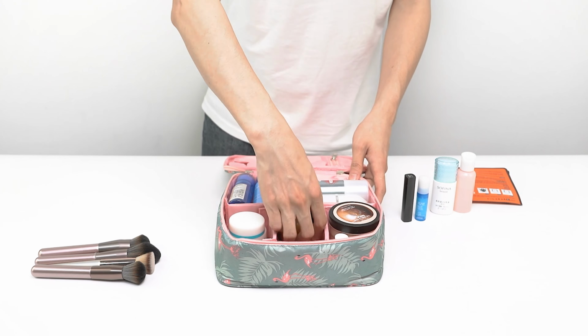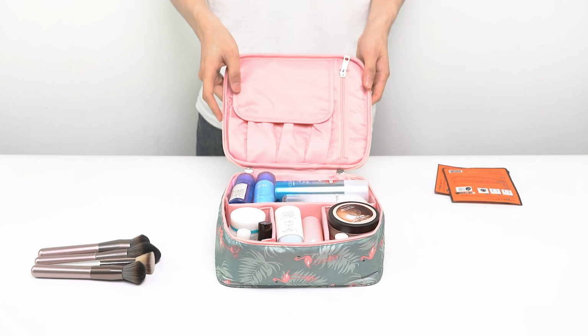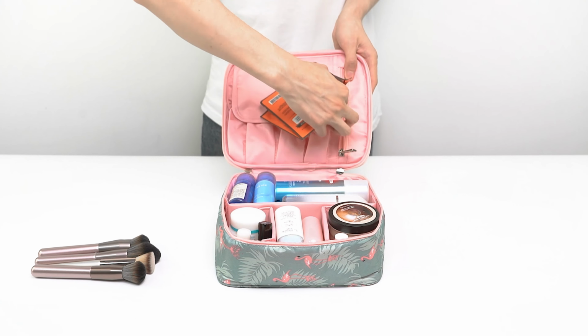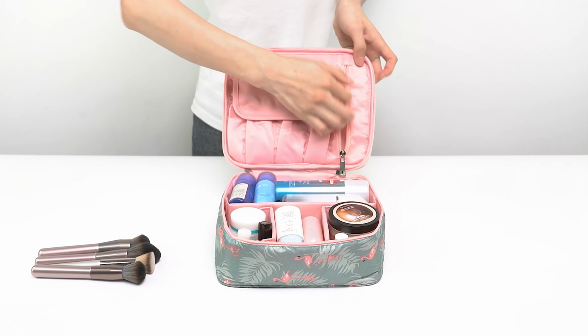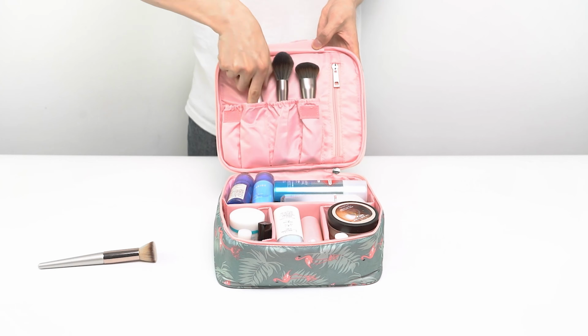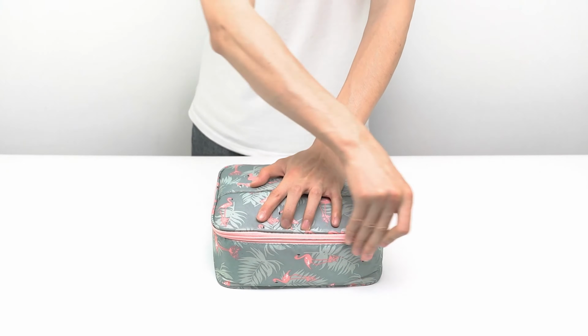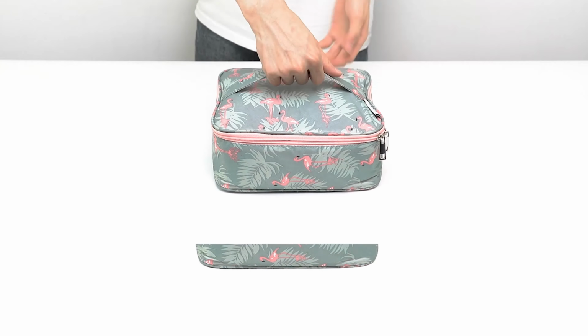The design is unique and exquisite, with 4 small pockets in the main compartment for your lipstick, mirror, makeup tools, and more. The zippers are smooth and easy to open and close. This bag is not only a travel must-have, but also a cute gift for any woman who loves makeup.